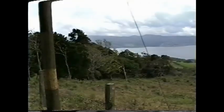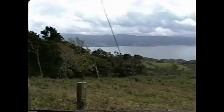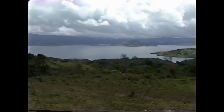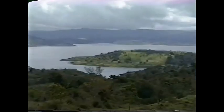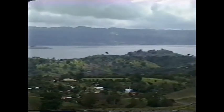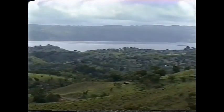Well, boys and girls, here we are at Lake Arenal. Sort of the first time we had a chance to get a look at it, just coming up over a hill here from that town of Tilleran. Nice little town. And this is the lake. This is a man-made lake, of course. We've passed 2 big power plants on the way up. And so it's a man-made lake, just made to generate power, but a pretty impressive one just the same.